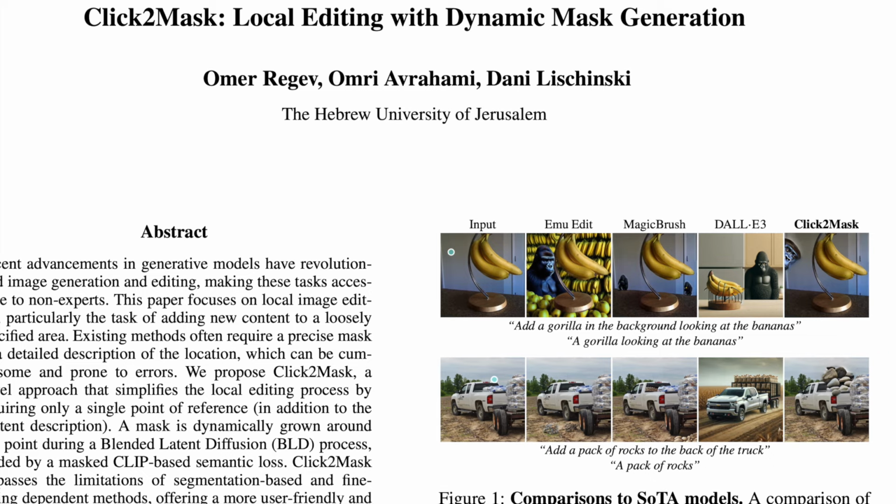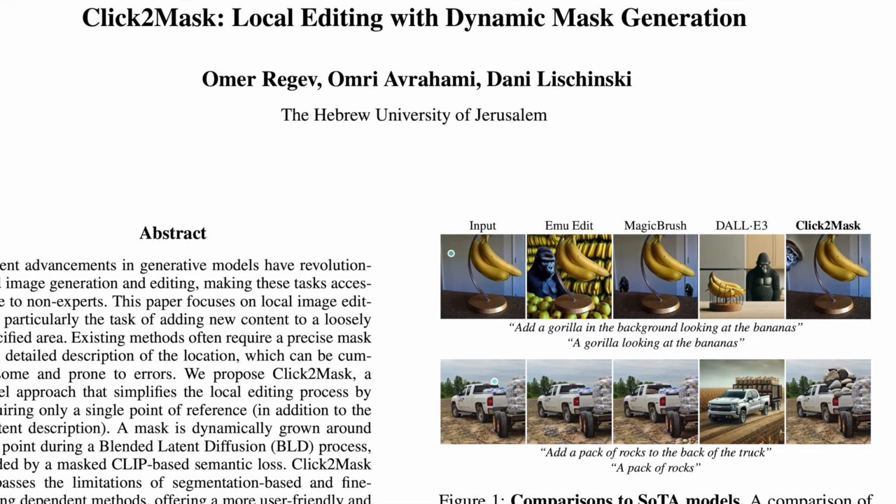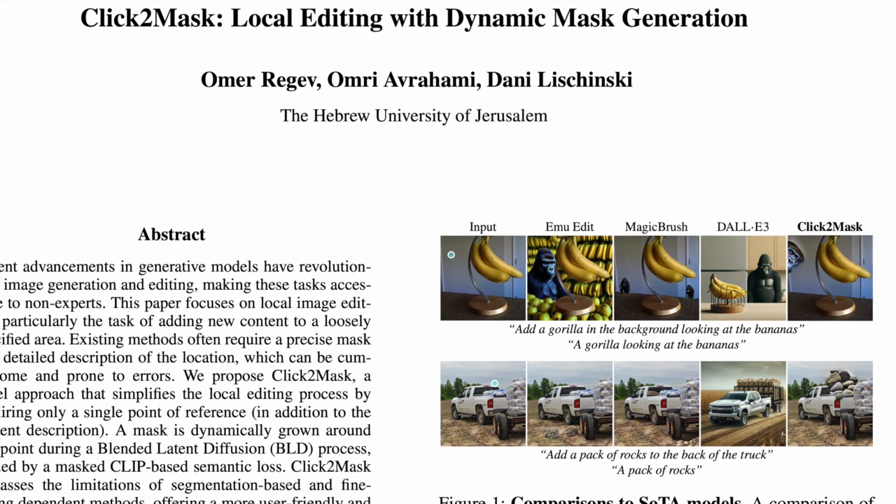For example, if you're trying to add Bigfoot next to a person, Click2Mask might have a bit of trouble figuring out which one's which. Interesting. So even though the AI is getting better at understanding context, it still has its limits. But I guess that's to be expected with such a new technology, right? It's not like these limitations are a deal breaker or anything.